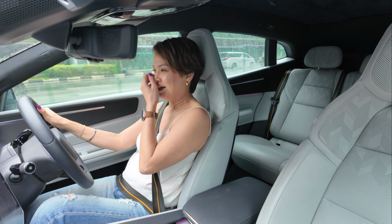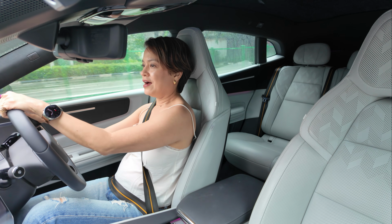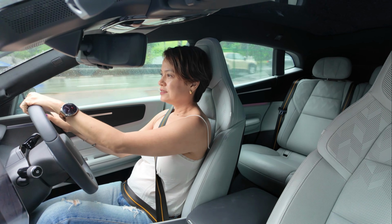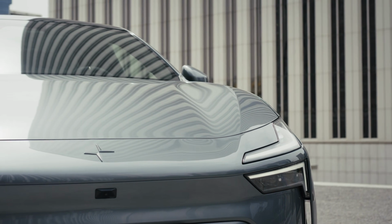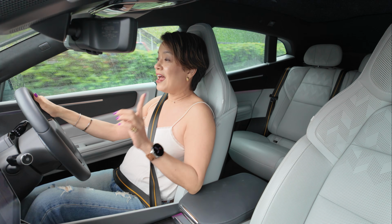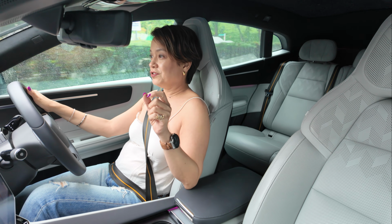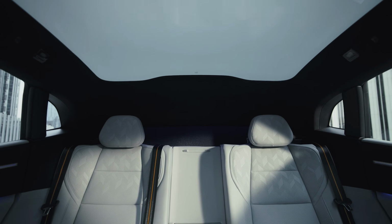Unfortunately, it is another rainy day here in Singapore, and I have just picked up this very futuristic looking electric vehicle. You might have seen this on social media, like on TikTok and Instagram, and of course here on YouTube. It's fully electric, it's got a sleek design, and there's one small detail that is very important for you to know. There is no rear window.